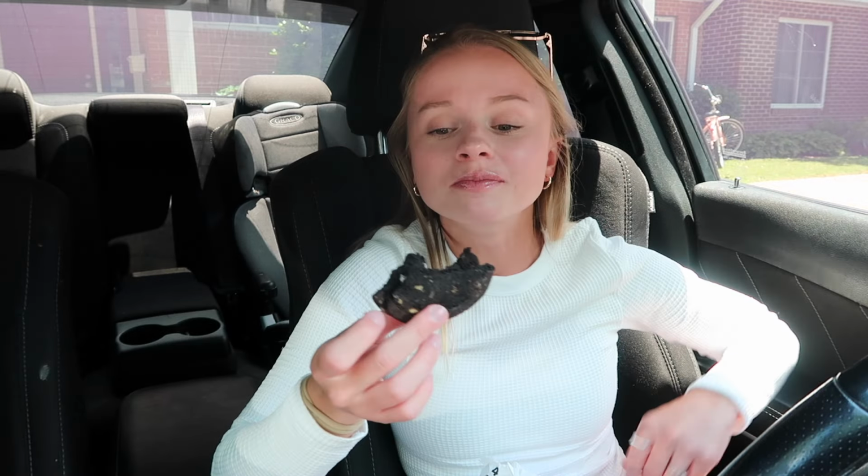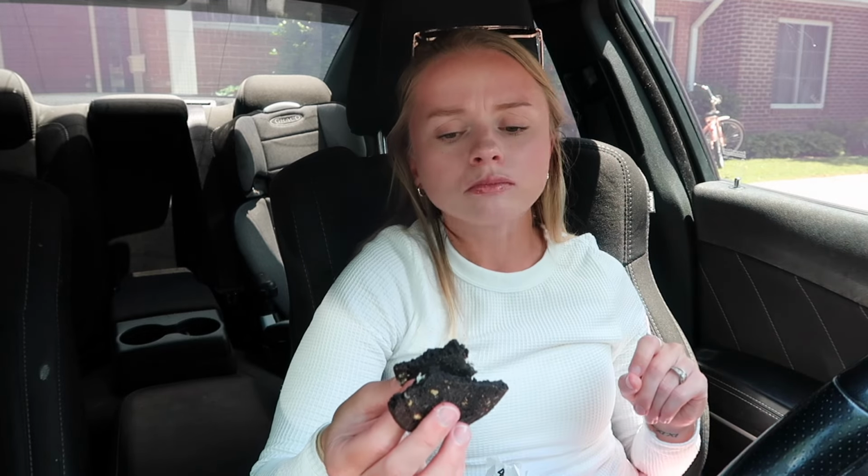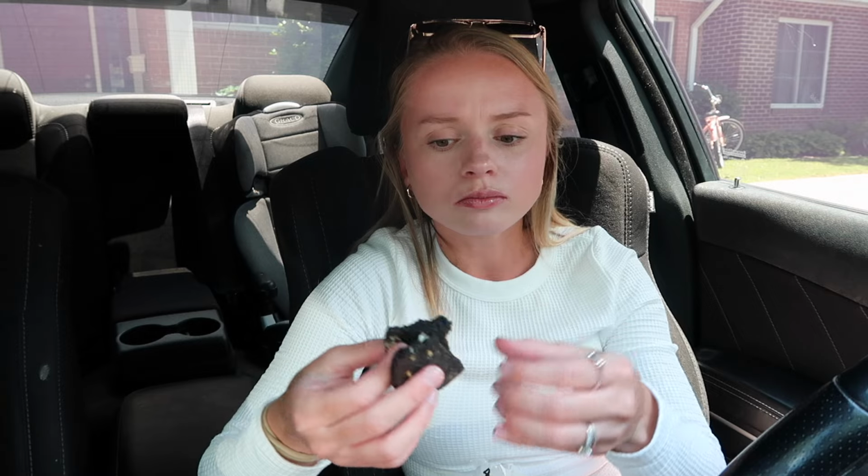This is so good. This is a 10 out of 10. Great American cookies, 10 out of 10. That's the best cookies I've had in so long. Phenomenal. Okay, y'all. I'm gonna go ahead and rate this.